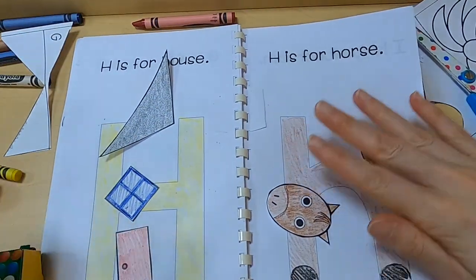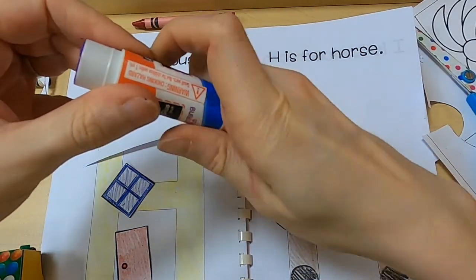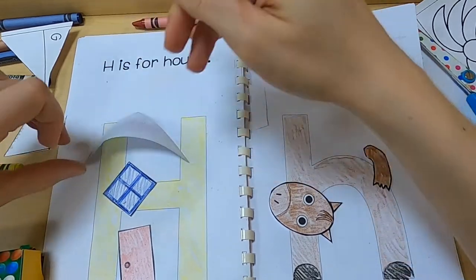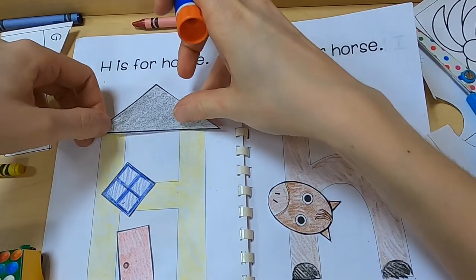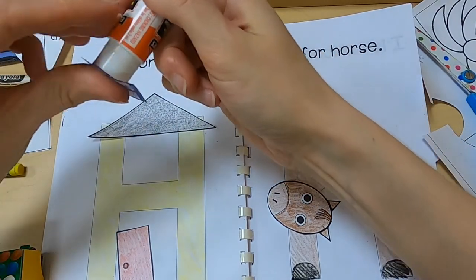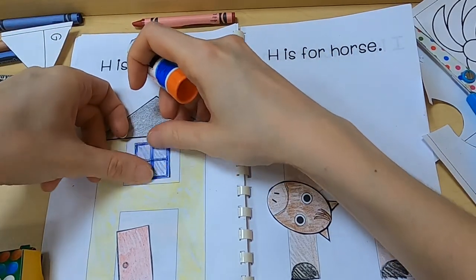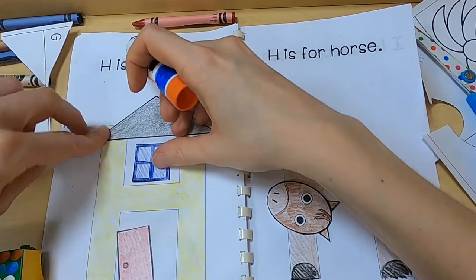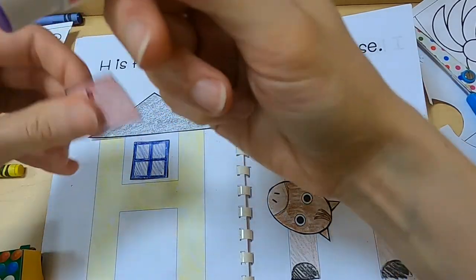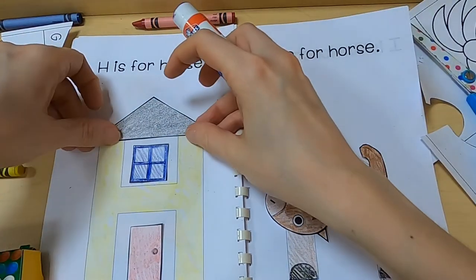All right, let's go ahead and get gluing. So I'm gonna go ahead and add some glue to the roof of my house. And glue that, of course, on the top because that's where the roof goes. And I'm gonna glue on the window. And the door, and by golly, look, our big uppercase H looks like a house.